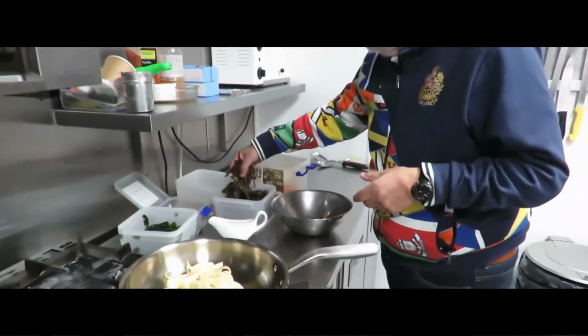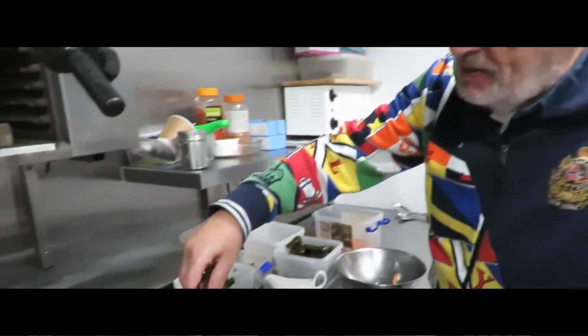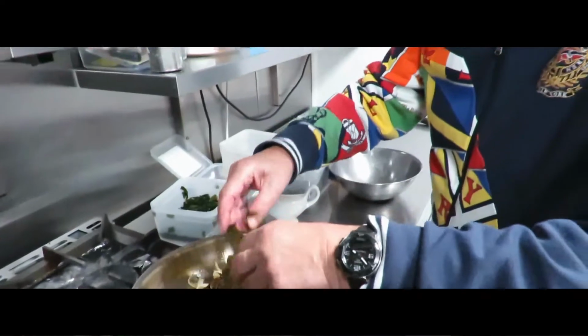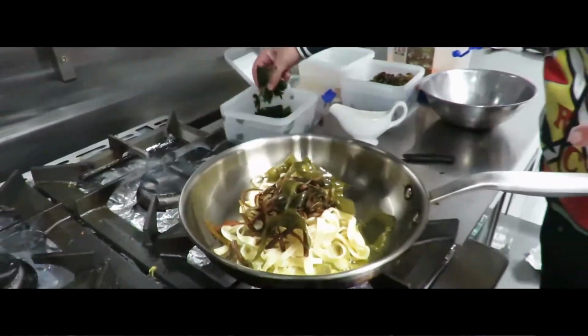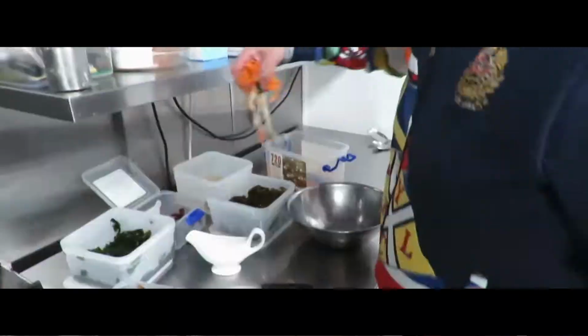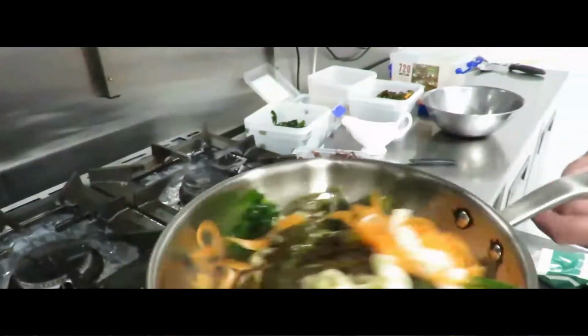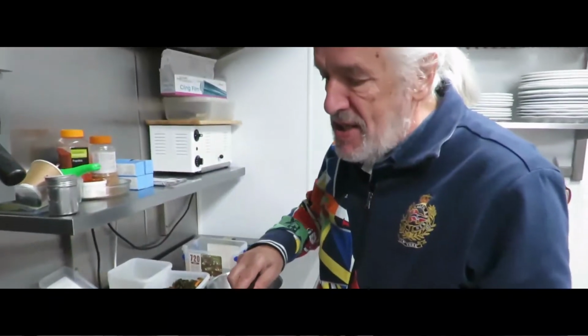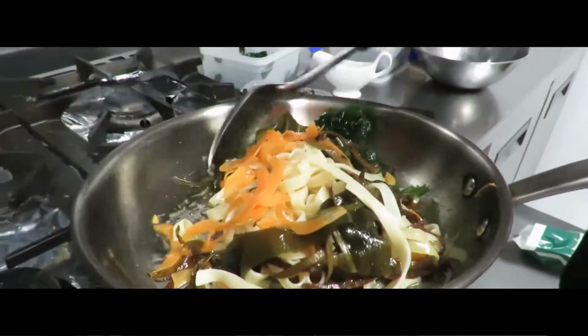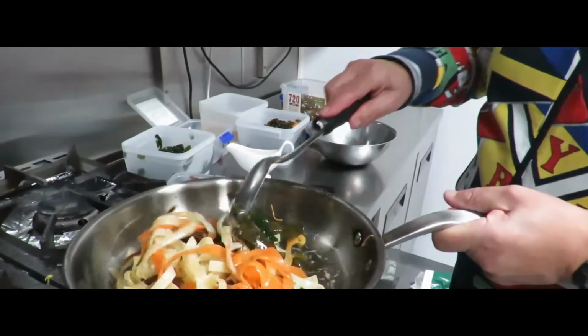We're going to add in some of the sea spaghetti. So I'm throwing in a little of the Alaria from the deep water, and then a little bit of the sea lettuce. I put in some carrot. I'm going to toss this now. So we're getting the sizzle into this now, and it's like everything else. It's not the steak or the eggs, it's the sizzle that counts.